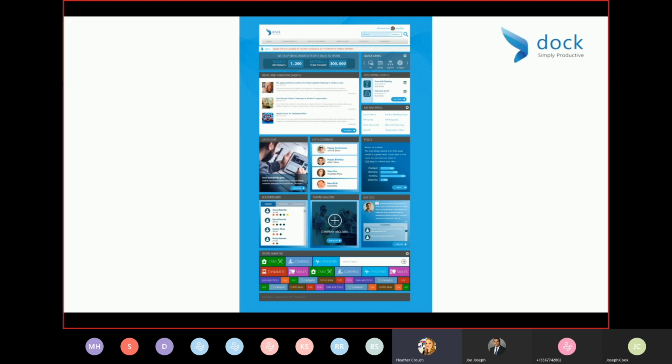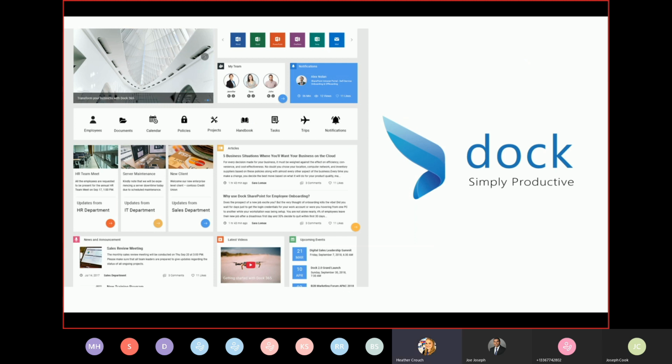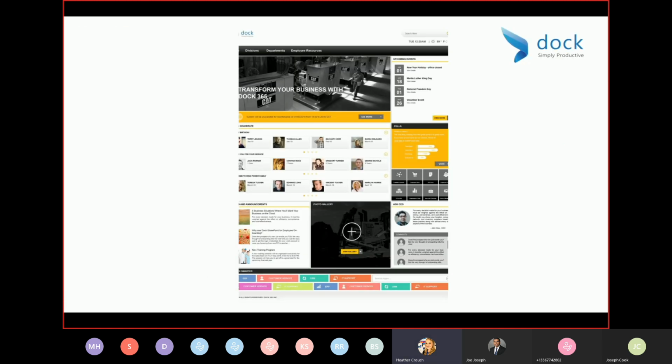This one here, as you can tell, is a little bit different. Different look and feel, different functionalities, still within SharePoint, but it's customized to meet their own needs. As you can see, this one's a little bit different too. This one's a white, clean look and feel, different layout, different look and feel to the tiles, just satisfying their need.